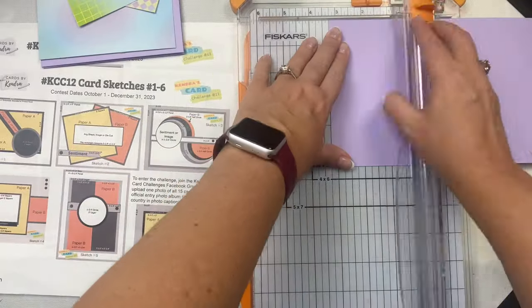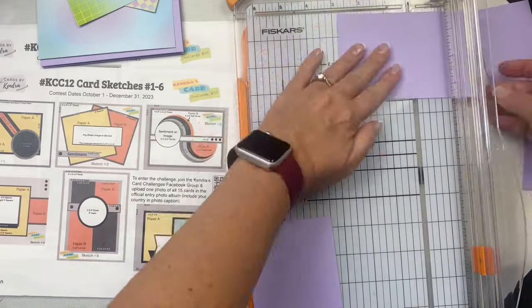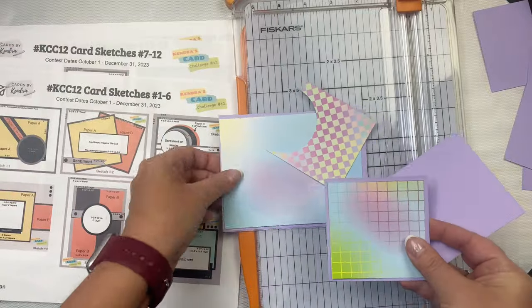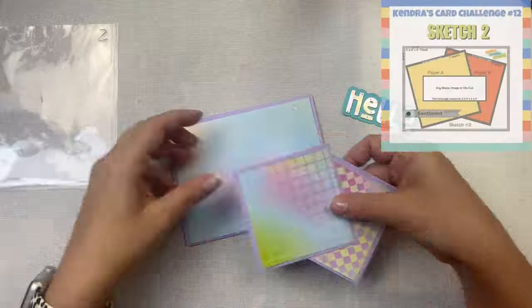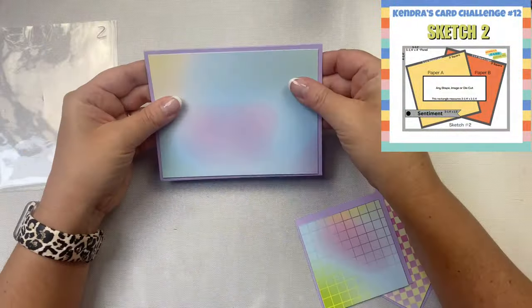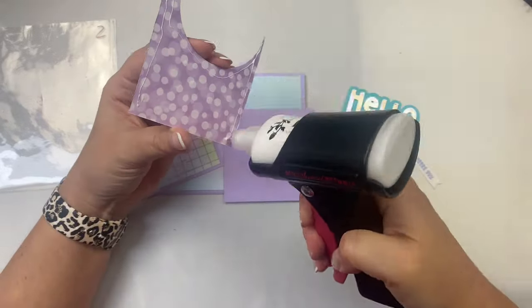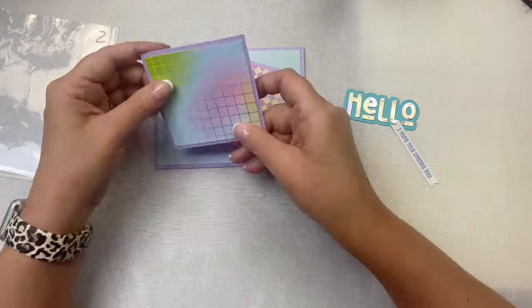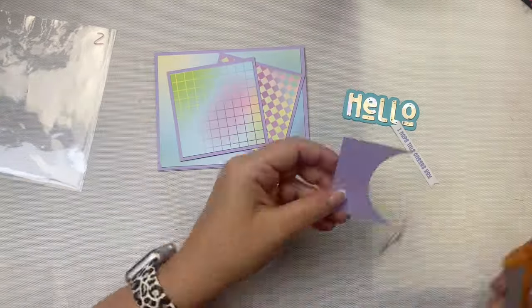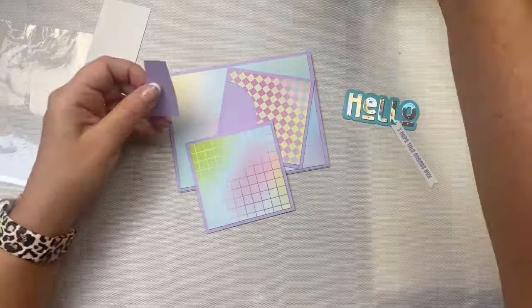And then for the focal point, off camera, I used the Hello word and shadow die that came as part of the coordinating die set in this kit to cut out hello out of some holographic paper, which I'll show you here in just a bit. And I used the teal Riverwalk cardstock for the shadow part of the word die cut, and that'll be used for my focal point. And then I also used one of the sentiments, I hope this cheers you, and I used a banner die cut to cut that out, and I'll just place that below it.